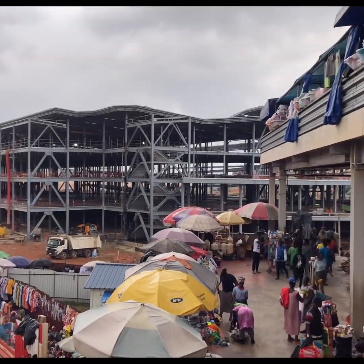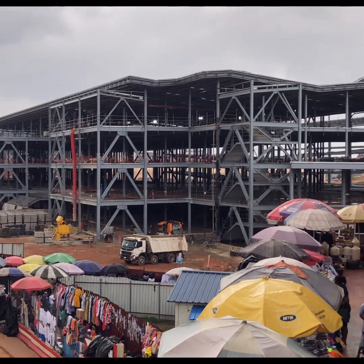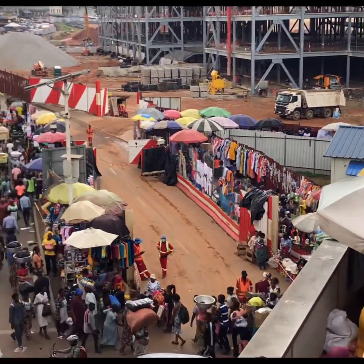And this is the phase two of the market. This is Central Market. The Kejetia, this is the phase two of it. Central Market that they are building. They are almost done with it. I can't wait for them to finish it and we'll go and tour inside too.